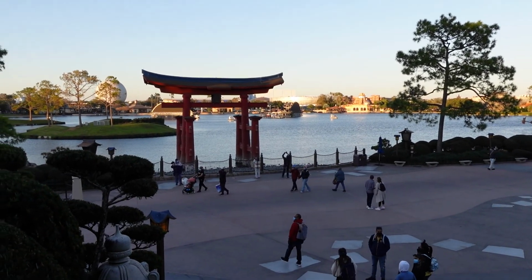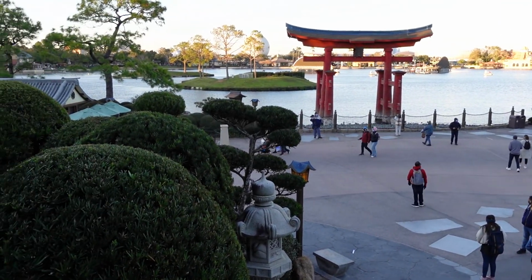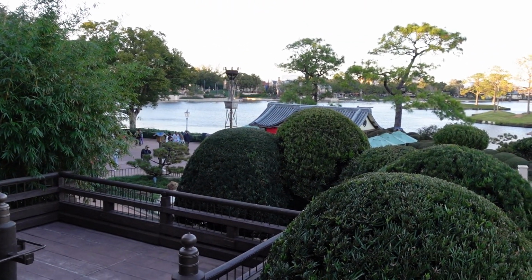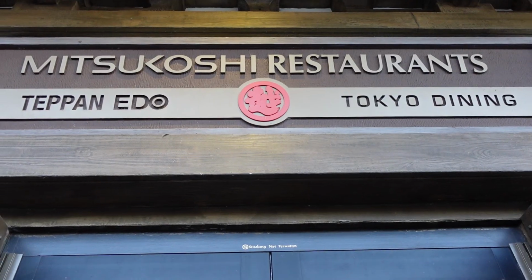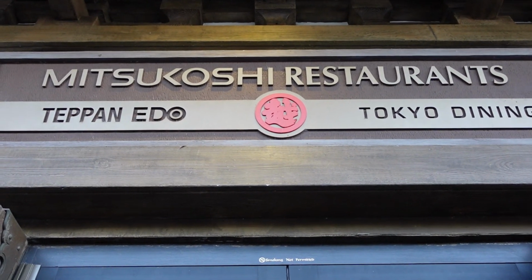Monday night, it's not Tuesday night. Quite a view. We're on the second floor. Cherry blossoms are in blossom. Teppan Edo, Tokyo Dining. Here we go.